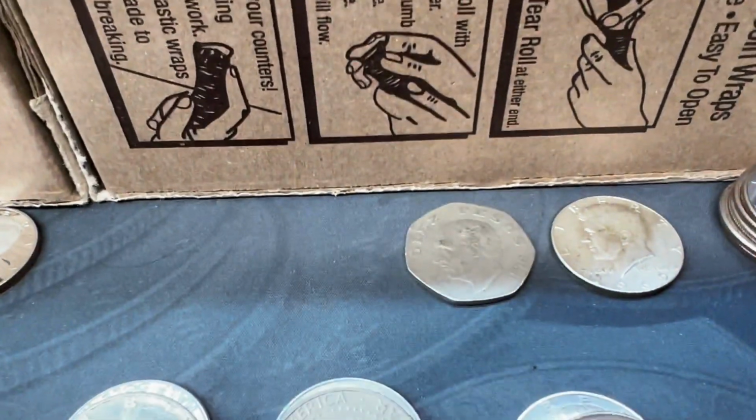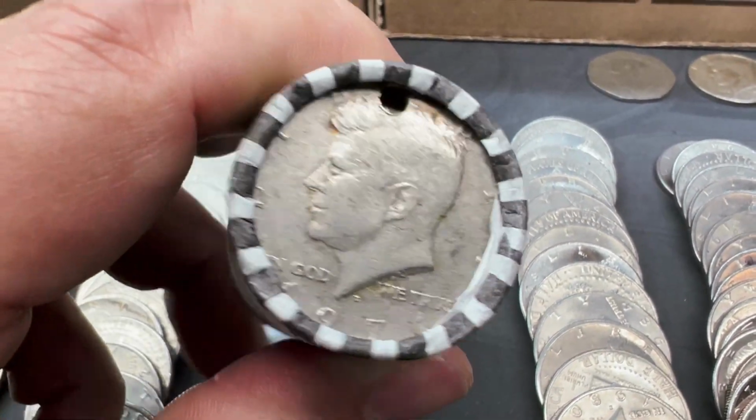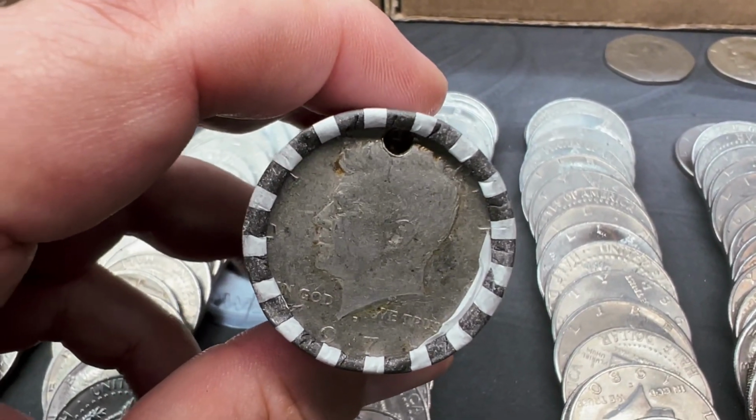So we're getting in here to roll number 48, and I'm bringing you in for the find of the box. No, it's not a foreign. No, it's not a silver. It is an Ender necklace coin. I'm just kidding, of course. It's actually been a while since I've seen one of these in a box.